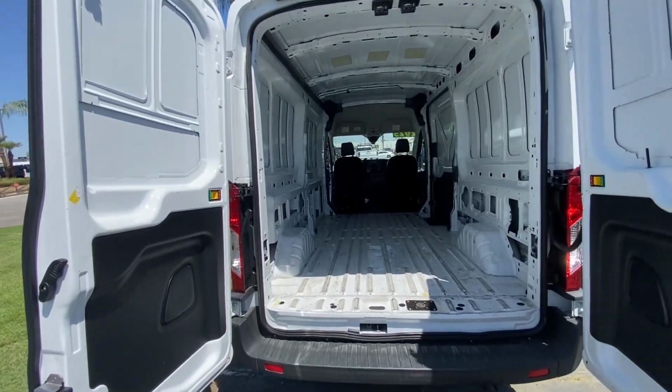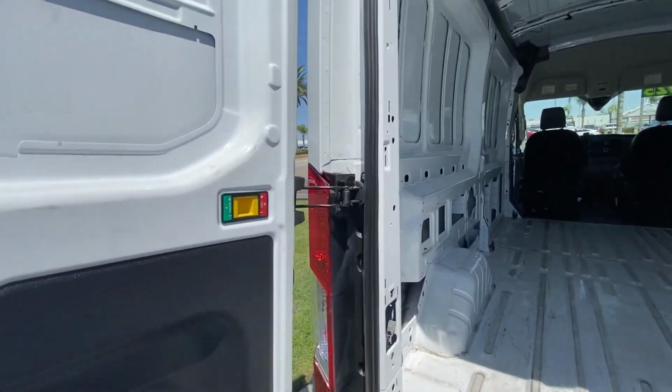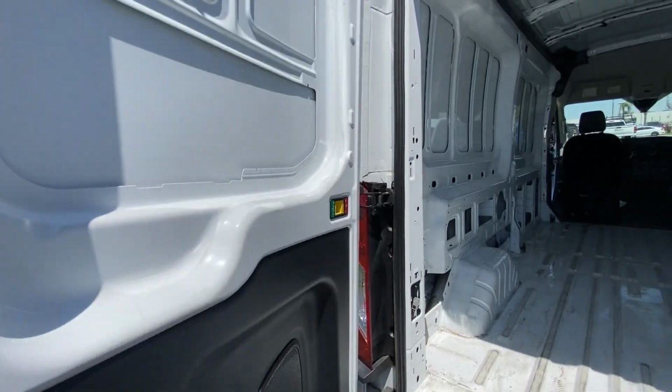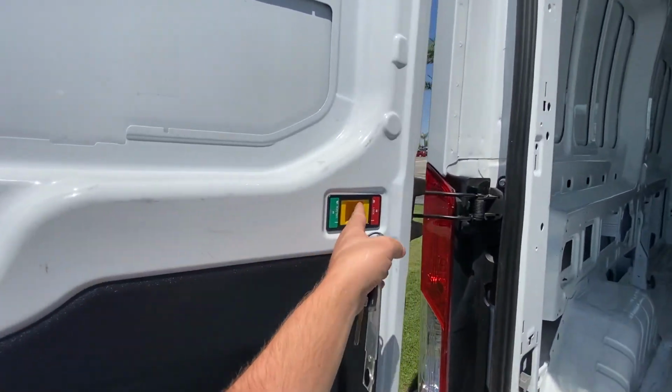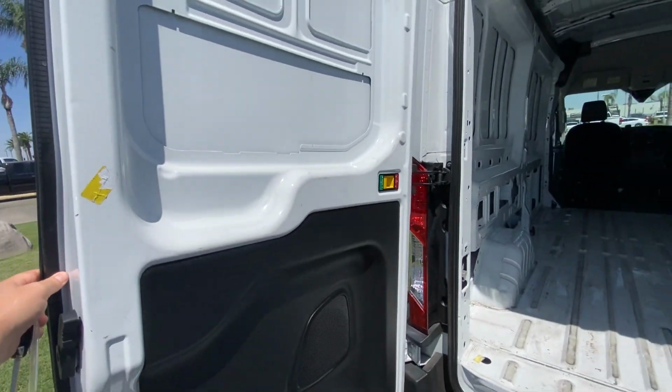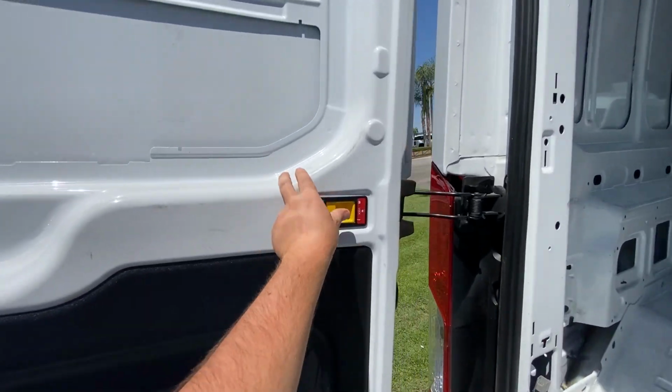Okay, so here's the inside of the Transit. These doors do stop here. They don't open any farther, but they do have a lock, so the wind won't close on us. I'm in here. I just got a little clearance above my head, and I'm about 5'6", so Mike is going to be bonking his head like crazy in here. So that's not the right height for us.